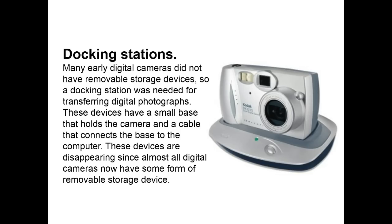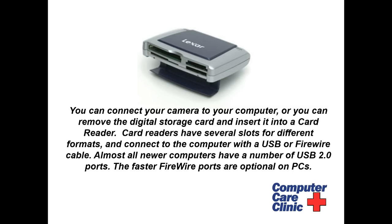Docking stations, largely irrelevant. You may still have a camera that requires a docking station. Those are from before we had removable storage. So those have kind of gone away. Now these are kind of important, although the other types of slots are largely unnecessary. Most laptops come with an SD card slot in the front. If you've always wondered what that little rectangular hole is in the front of your laptop, it's more than likely an SD card slot, which you could pop one of these cards into.